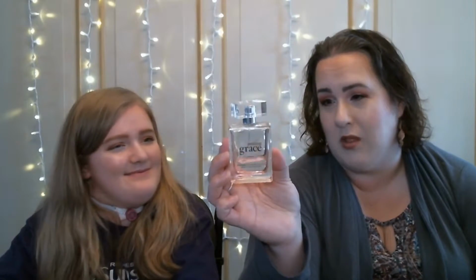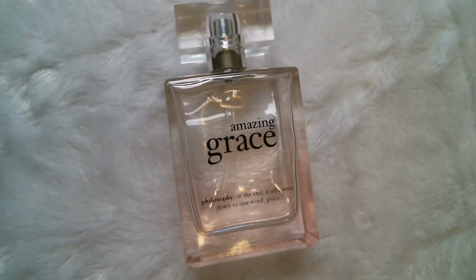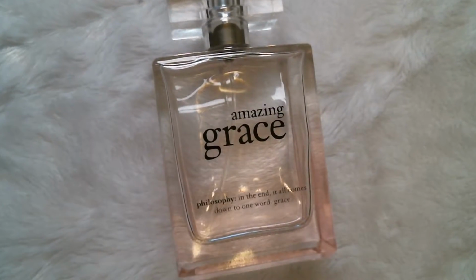My next Gotta Have It for the month of January is something that I am at least halfway through. I almost think I'm like 3/4 of the way through. This is the Amazing Grace fragrance by Philosophy. I do have a backup of this, so now I don't have to use it so sparingly. This fragrance is so good. Now, I think both of us are pretty bad at explaining fragrances and what they smell like, but it's got this very fresh, very feminine, very romantic, floral scent to it. It's not overpowering. It lasts such a long time on me.